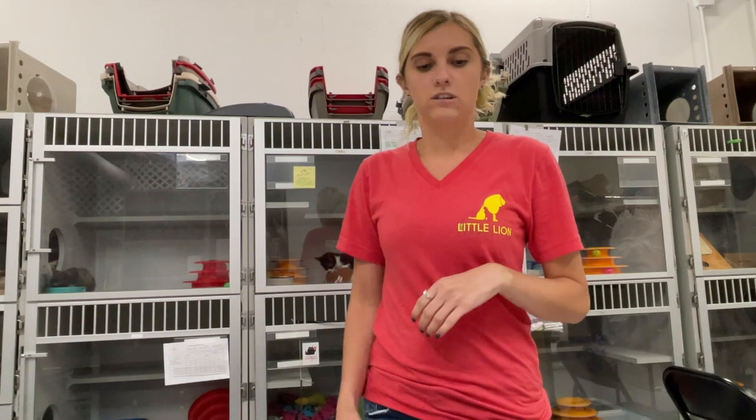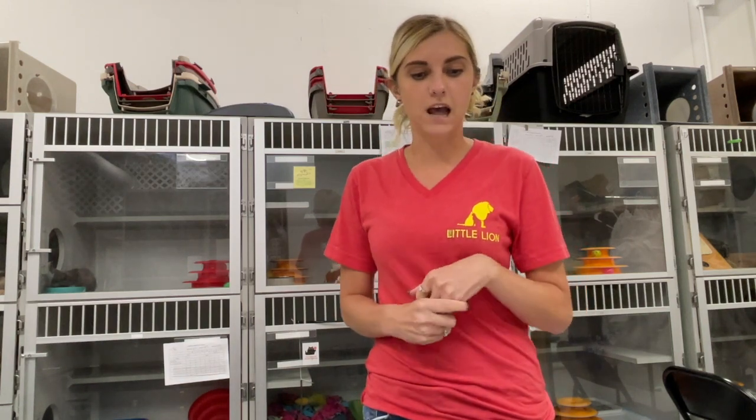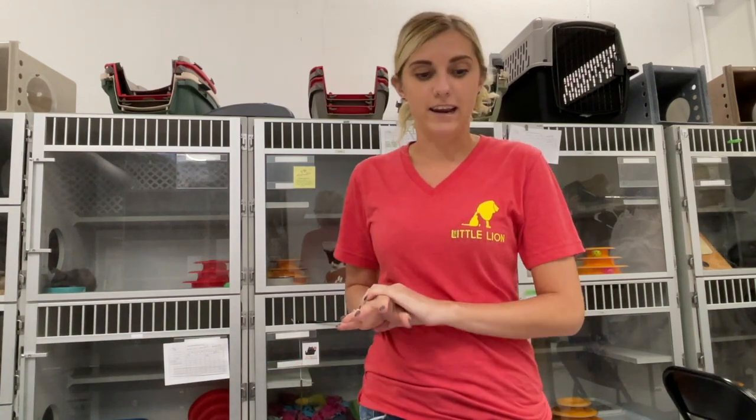Now we'll talk about glove rules. So there's two different things. There's contaminated and dirty supplies, and then there's also clean supplies. So contaminated and dirty supplies would be anything in the kennel, including the kittens. It also includes anything that their saliva, their feces, their pee has touched. Really, anything at all in the kennel is considered contaminated.